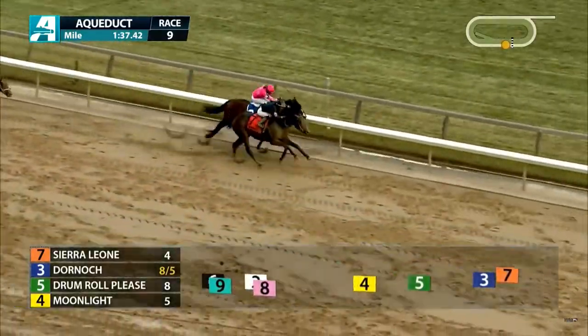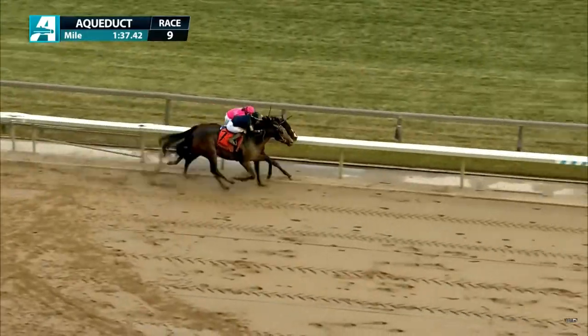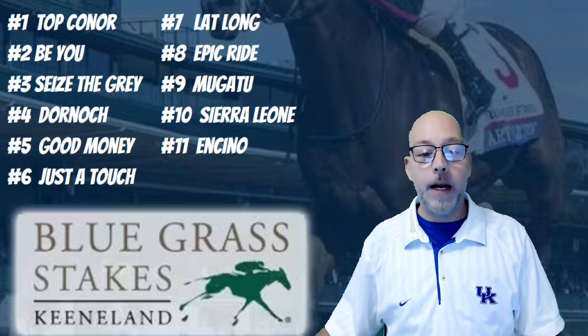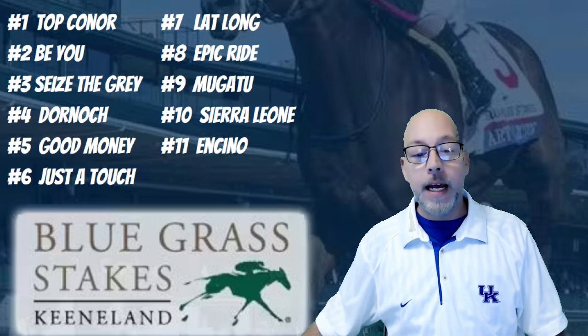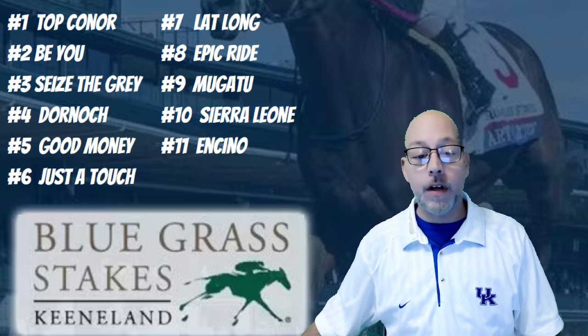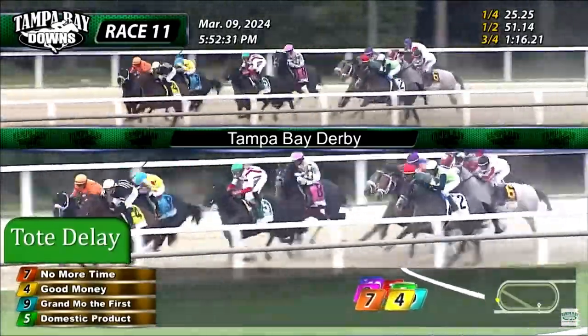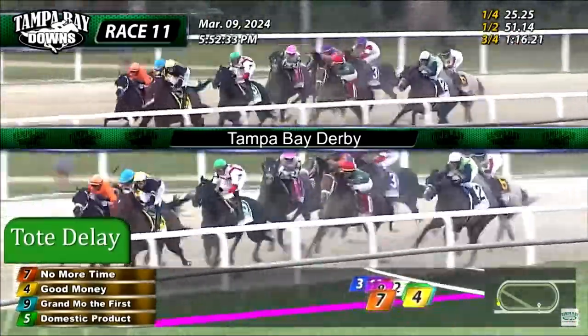Another horse that's going to be kind of an interesting one is number five, Good Money. Fourth place finish at the Tampa Bay Derby for trainer Chad Brown. He gets Javier Castellano, so I will call that a jockey upgrade. He set the pace early on, and the rest were just content to let him go out there.